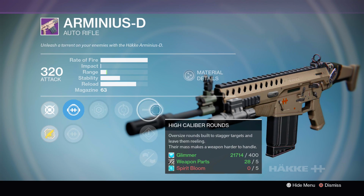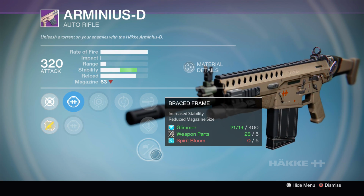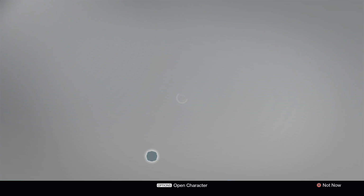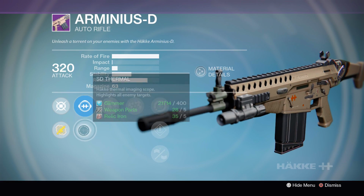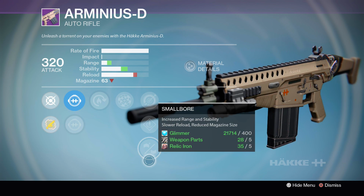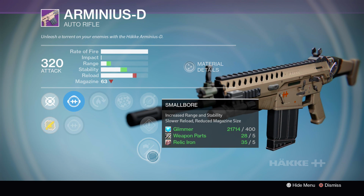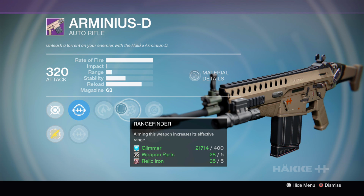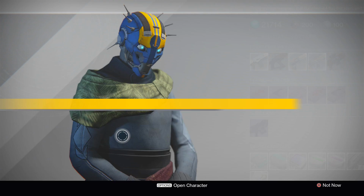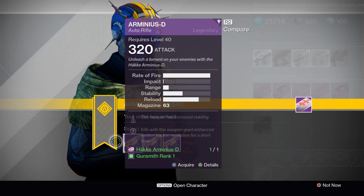The same can be said for roll number 2. It's got Last Resort, Feeding Frenzy, high caliber rounds, speed reload, and braced frame. So we finally get the big stability boost from braced frame that we're looking for, but nothing else really to tie into it. None of the support perks there were good enough, and it's the same story with roll number 3. It's got hot swap, rangefinder like speed reload, small bore, and single point sling, which again, there's a nice combination of extra range and a little bit of extra stability between rangefinder and small bore, but it's ultimately just not what you're looking for in a gun like this.